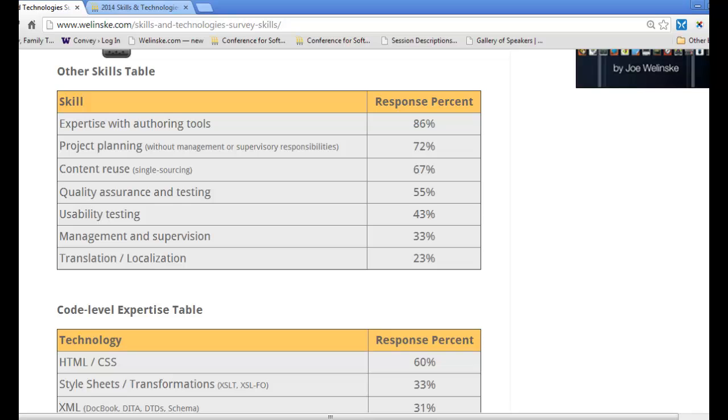Also, in this section, content reuse, single sourcing, two-thirds of us are involved in that, and I think that is probably going to increase over the years. Translation is at the bottom of this list, but that's one of those things where if your organization does translation, then it becomes extremely important to you, and it affects a lot of aspects of user assistance. And if you don't, well, you don't.